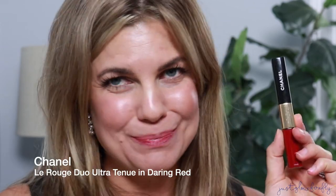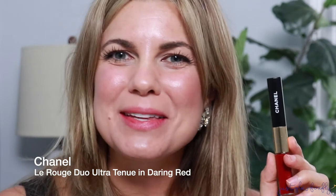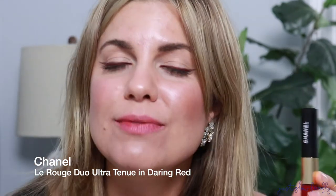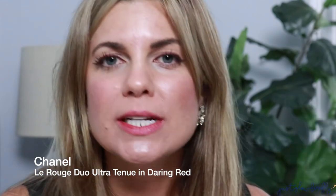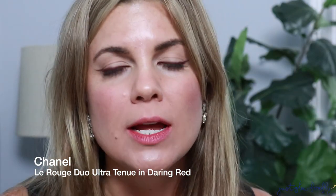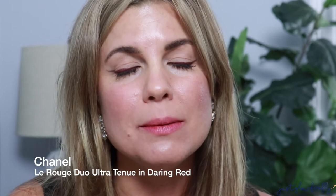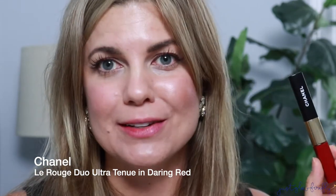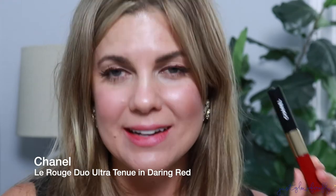These are the Le Rouge Duo Ultra Tenue Glosses by Chanel. And you've probably seen me talk about these a bit before. I have a pretty good amount of them because I love them. They're not dehydrating. They're a good, good color. And this shade in particular, Daring Red, just screams holiday to me personally, and I love it.